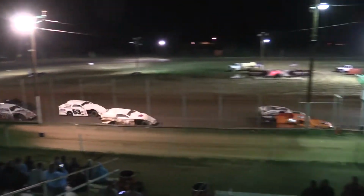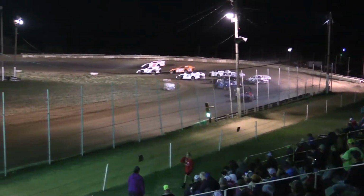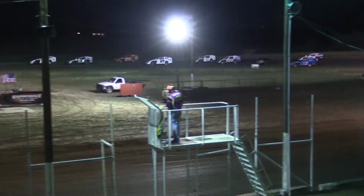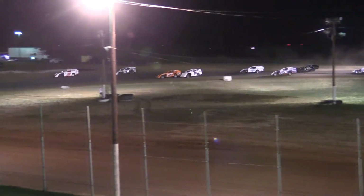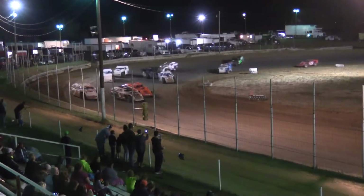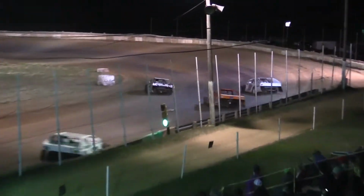Abby leading everybody to the stripe. Hood and Childress door to door, racing into turn 1. Hood on the bottom, pulling a slide job on Childress, falling in line behind Abby. Oh, looks like Abby's car pushed up. Here comes Brandon Hood. Give that lap to Brandon Hood.